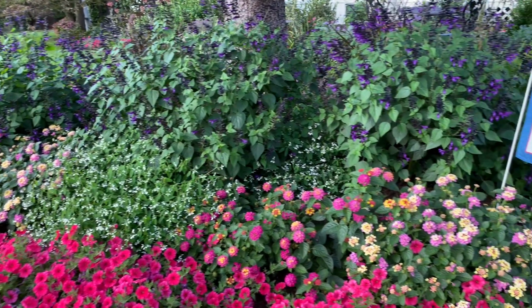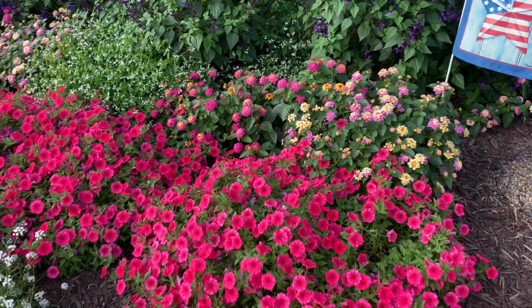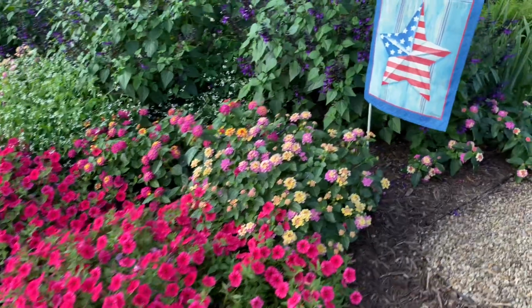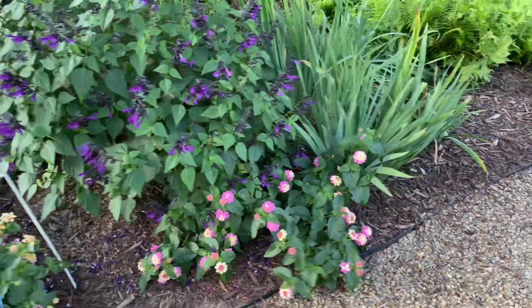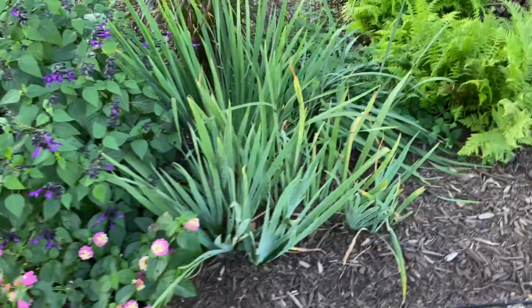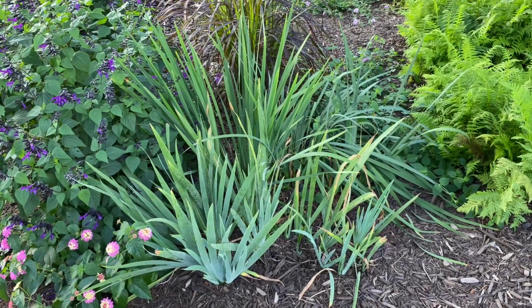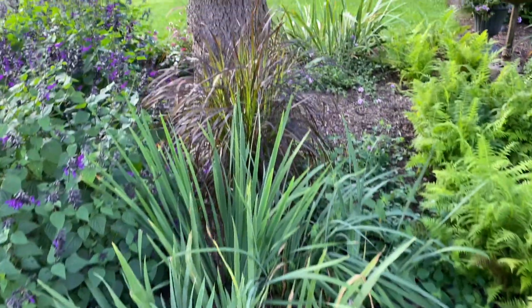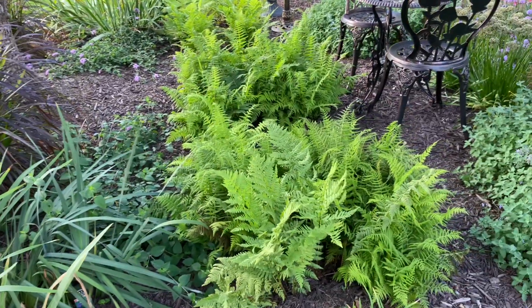Everything's just looking so nice. So really happy with this. And then we come around here and we have more lantanas, some iris on here. These did bloom really nice for me, especially these ones. These were really pretty. Purple fountain grass. Again, these ferns. I just love these ferns.